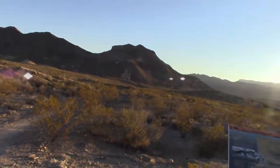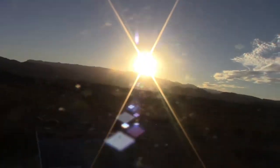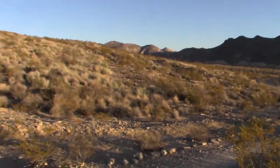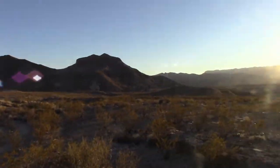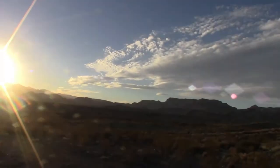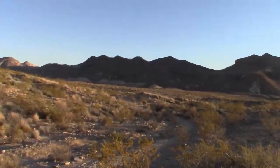Honestly, this was a good choice. Yeah, we get to see the sunset as we're walking back. Oh, that is going to be so beautiful. That's something else I'm going to get on footage when we head back, to see the mountains change color when the sun starts changing the sky.